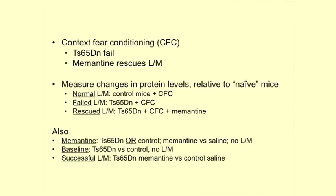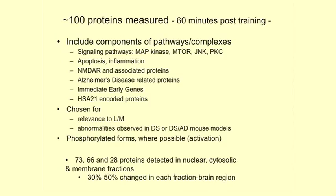But I can't show you all of them, so I'm going to show you little vignettes that I hope will show you, one, the complexity of the data, and two, the importance of the data. So we measure about 100 proteins, and we do this, I should say, 60 minutes after they've been trained. Okay, so we put them in, let them explore, shock them, take them away. 60 minutes later, we sacrifice the mice.